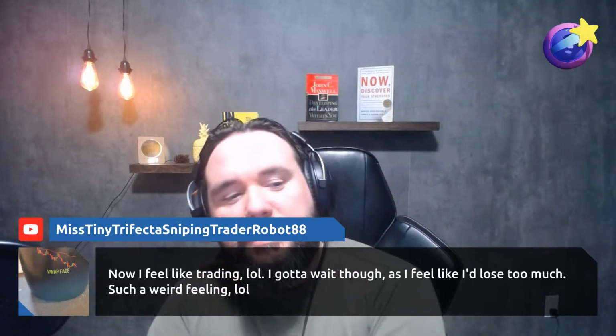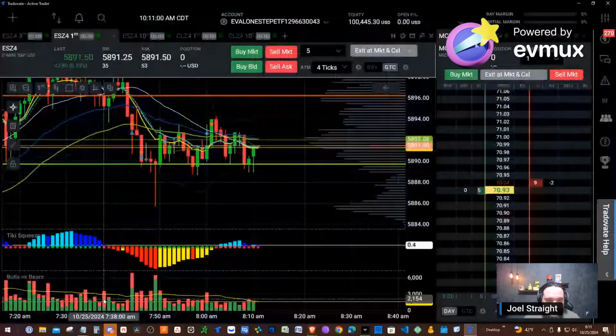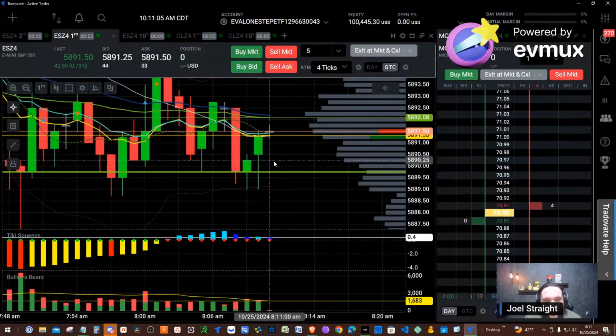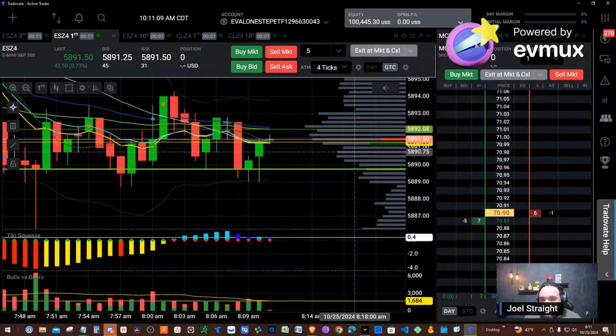How are you doing on your trail max, Tiny? Because that's really for me, when I'm looking at the evaluations, I don't look at my account balance as much as I'm looking at my trail max. I'm trying to keep my trail max high. That's the main thing. If I can have my trail max be maxed out, then I'm looking at my account balance. But a lot of times I'm really just keeping a close eye on it.